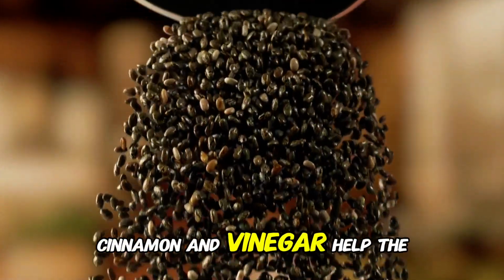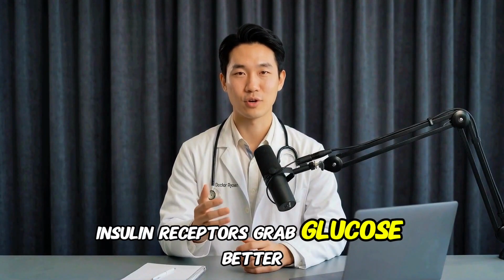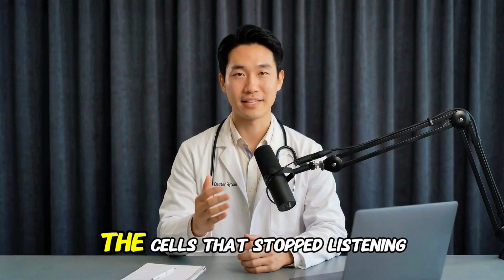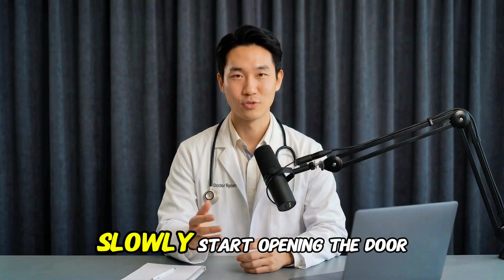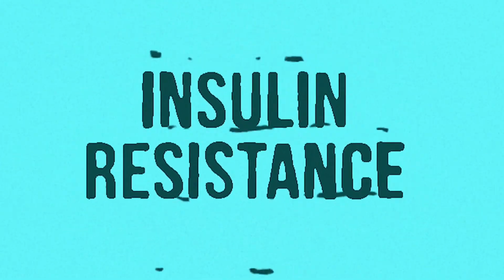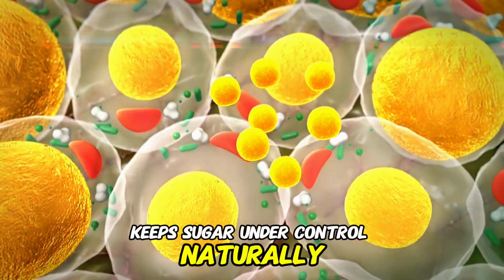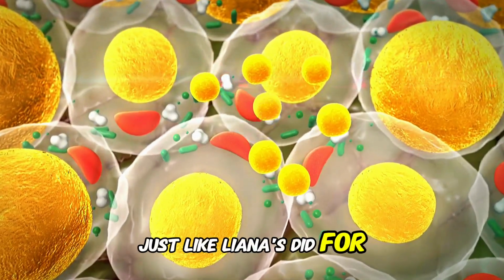Cinnamon and vinegar help the insulin receptors grab glucose better. Meal after meal, day after day, the cells that stopped listening slowly start opening the door again. That's reversing insulin resistance at the cell level. Once it happens, your body keeps sugar under control naturally, just like Liana's did for 2 years.